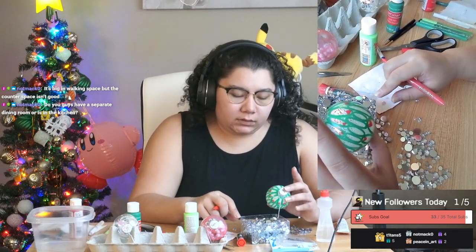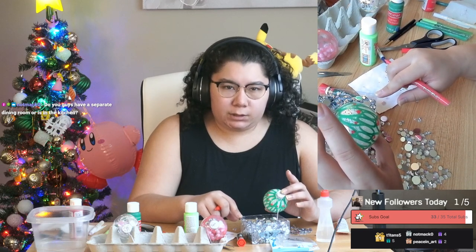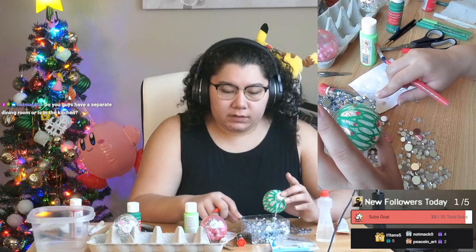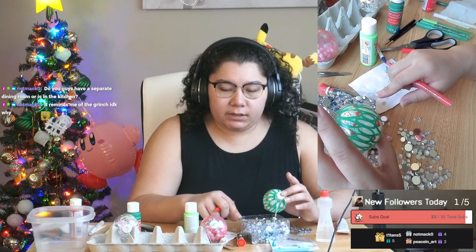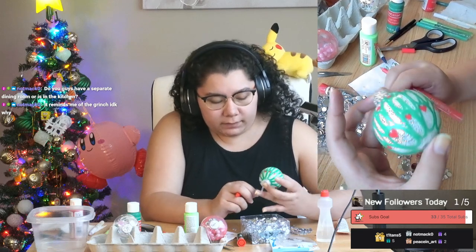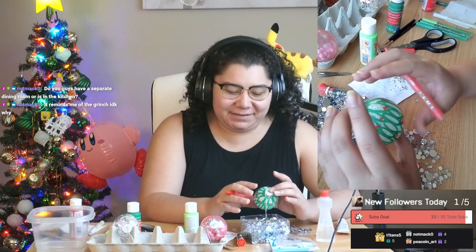Yeah, it's not like a separate room. It's basically an open kitchen. The downstairs area is like a large room that has the dining room, kitchen, and living room. So there's no dividers. But it's kind of nice. I like having it open because we can see the TV from the dining room table, so we can watch shows.